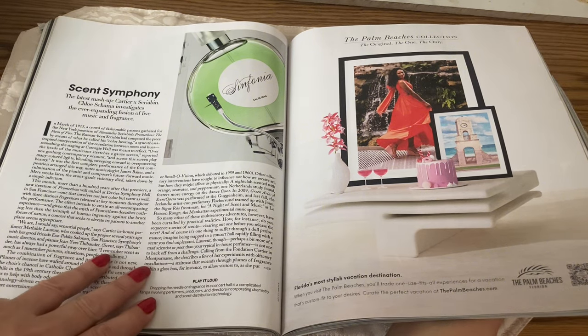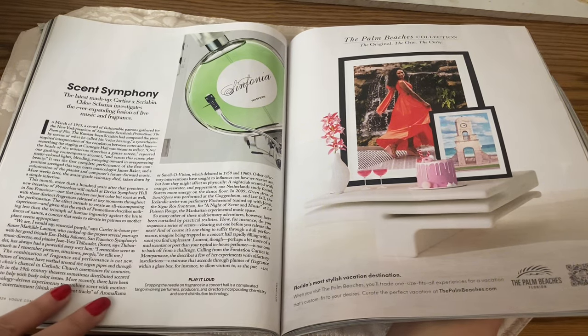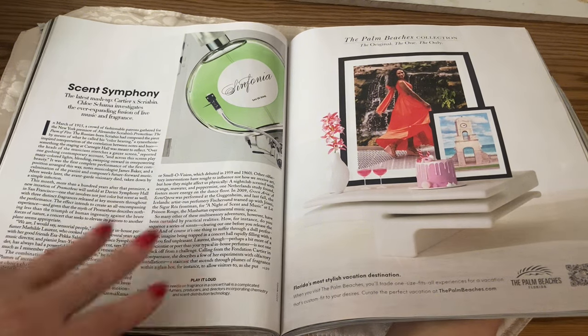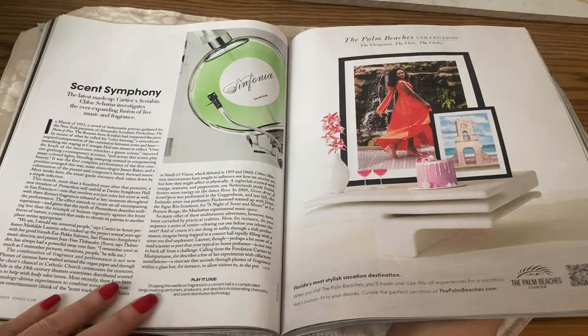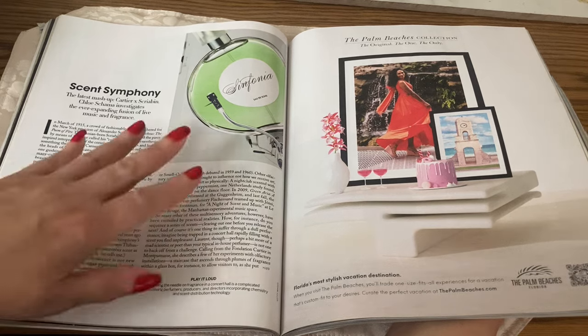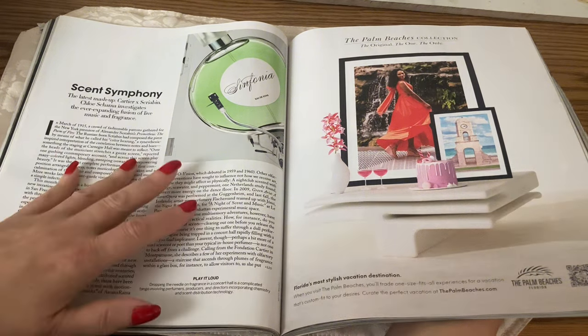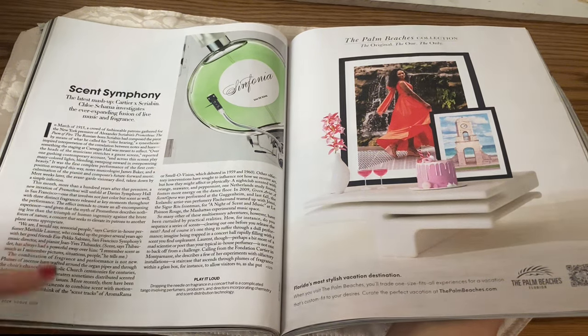Isn't that just something else? I wonder how much it costs to get in. I wonder if it's sold out. And I think that at least two of them are never going to be available for sale. They will be exclusive to the performance, but I thought that was the most fascinating thing I ever heard of.